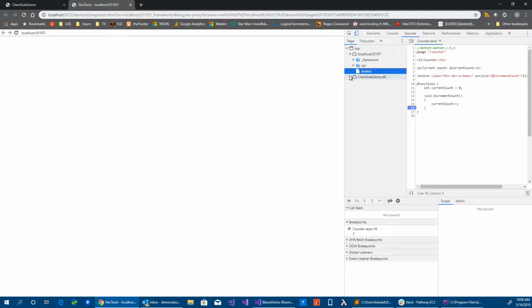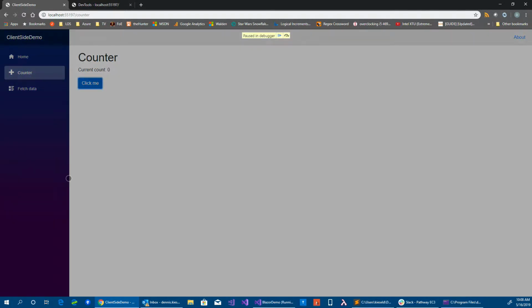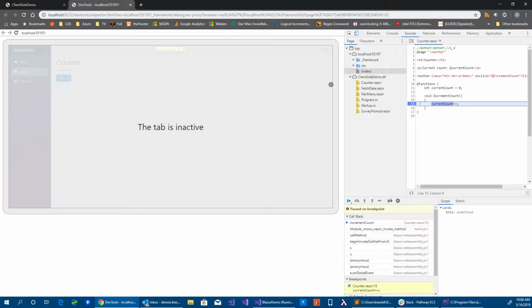We're debugging. So let me show you how great debugging is so far. Here's my counter, C#, over here in my debugging window. You'll see this client-side demo here. This is where you can find all of your Razor components. I'm going to set a breakpoint here on bumping up this current count. Come over here. I'm paused. Hey, look at that. We hit a breakpoint in my C# code. Applause.